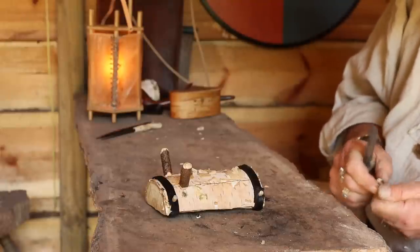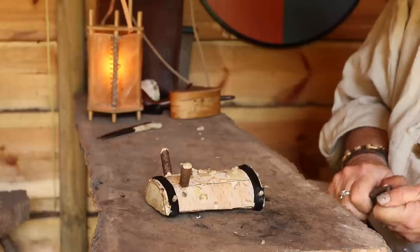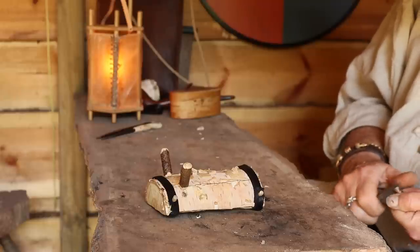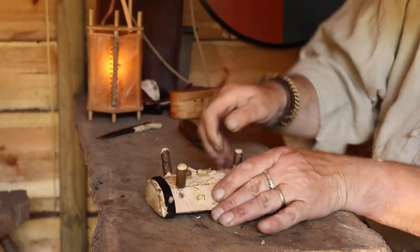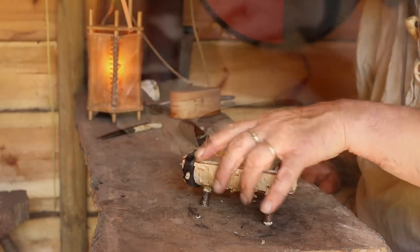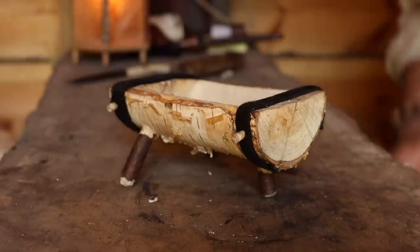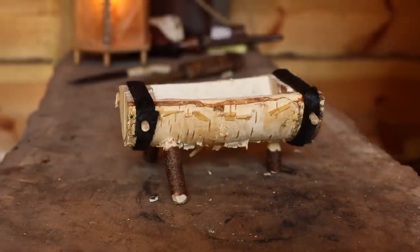I'm almost finished, I think. The third leg was a little bit too long because it's in the middle, but yeah. Now it's fine. Yeah. And this is how it looks. Nothing special, just a little project that is fun to make.